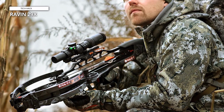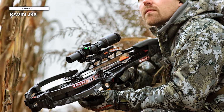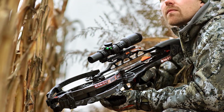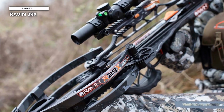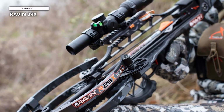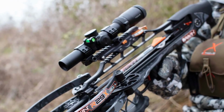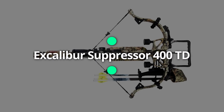The crossbow also incorporates the HeliCoil Technology, a patented Ravin system that balances the cams on both sides of the string, reducing noise and vibration, making shots quieter and less likely to spook prey. This technology improves the overall accuracy of the crossbow, allowing for precision at extended distances. The Ravin 29X Sniper Crossbow is a top-of-the-line choice for serious hunters and archery enthusiasts, offering a combination of speed, accuracy, and quality construction. The Excalibur Suppressor 400TD comes next.